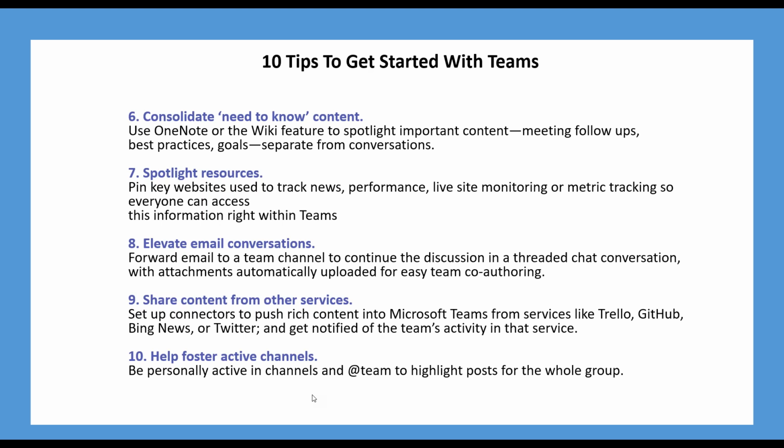And then you can also bring other stuff in there. You can do Twitter or whatever your news feed is, or Trello, or you can move connectors through Flow, which will enable you to move other information into these teams. And you can also invite guests into your team. So if you have a client or a vendor or another person who's not within your 365 framework, you can add those people. Yes, you can. And then use it. Be active. Get involved with it. You're not going to break it.